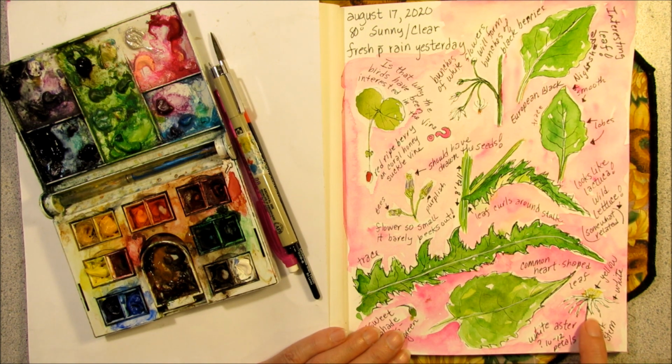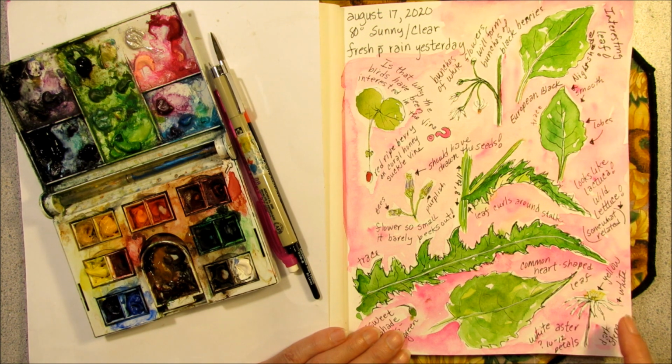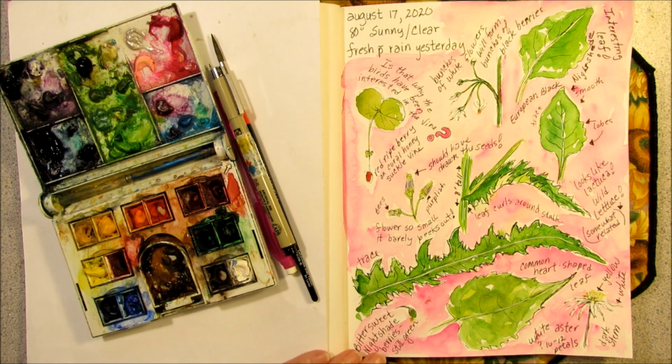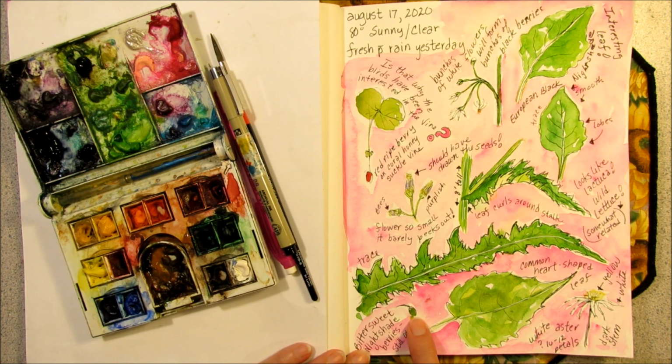Then I went out to look at the aster, the little white aster, and drew one little flower here, and then drew the heart-shaped leaf. It also had a jaggedy edge. And one little tiny green bittersweet nightshade berry in the corner.